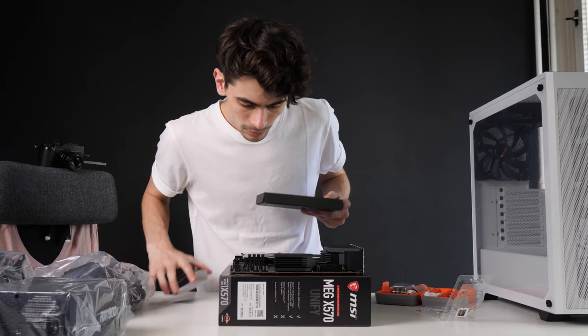Okay, so we're installing Intel CPU. So to install two memory sticks, you need to install the first stick in slot B2 and the second stick into slot B2. A2 and B2?